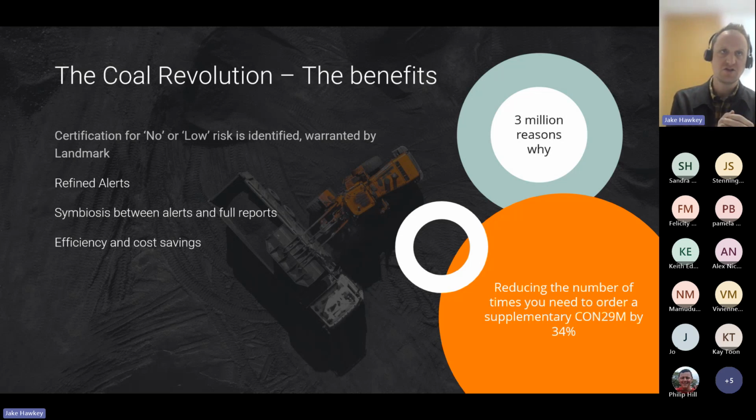And to you guys, that's a huge benefit. You know, that's huge efficiency and cost saving exercises. We're reducing the number of times you need to order a CON29M by about a third, so 34%. And then you've got that lovely symbiosis between our alert and the full report.